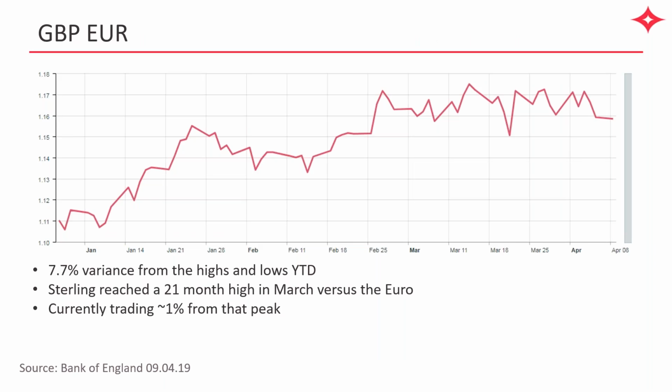In terms of key currency pairs, so sterling euro, we've seen a 7.7% variance between the highs and the lows so far year to date. That has represented great opportunities for both euro buyers and euro sellers to take advantage when rates have moved in their favour.